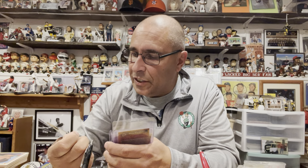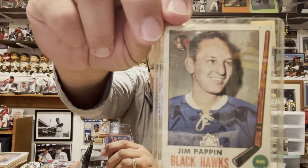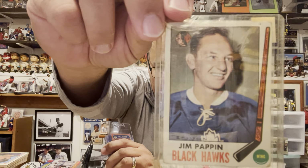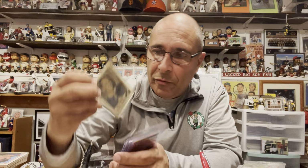All right, here's a 1970-71 Jim Pappin, Chicago Blackhawks. I just acquired him from the Toronto Maple Leafs. He's wearing a Toronto Maple Leaf uniform. As I told you before, he's not in the best shape. Soft, very soft corners, a little tiny crease in the corner up here. But for the price, you really can't go wrong.